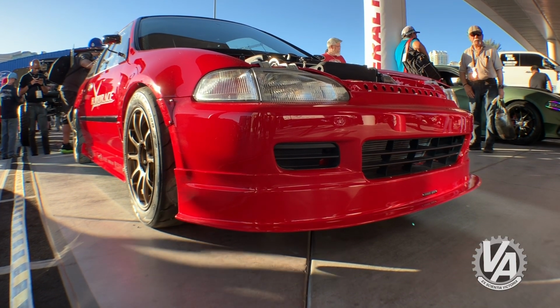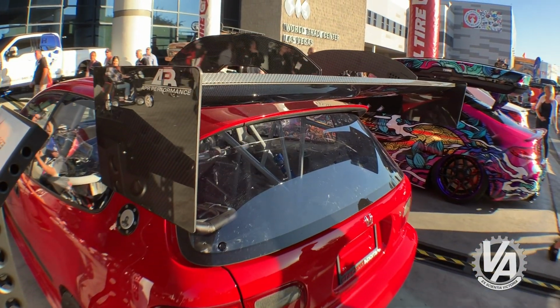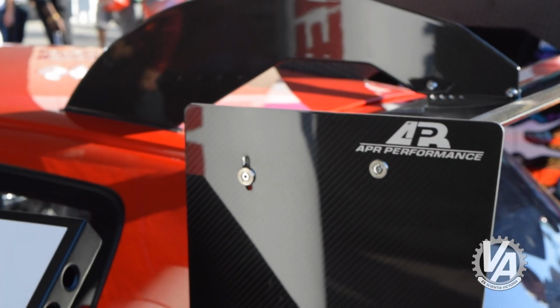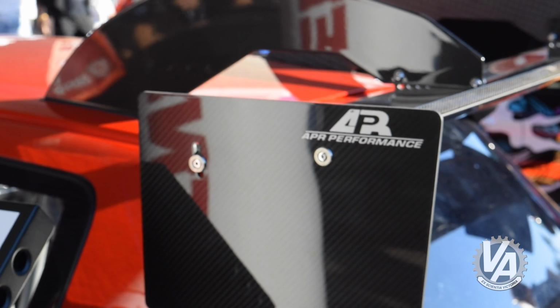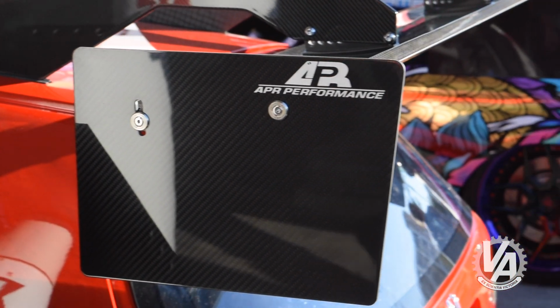For the wing stands, I originally made them out of aluminum. And then once Brad at Aerospec Racing saw them, he gives me a call and he's like, hey, let's make those out of carbon. I'm like, let's do it, and it just added that much more to it. And they just look amazing.